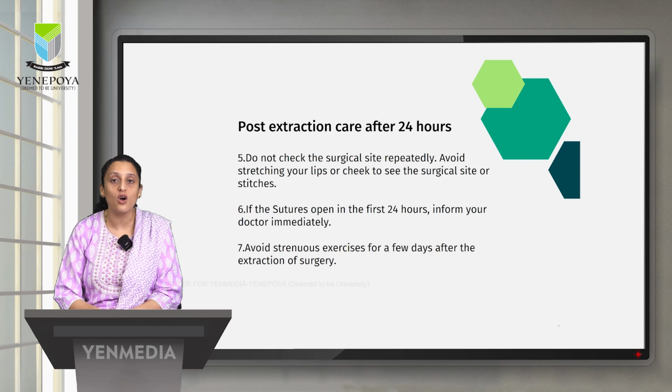So kindly do not disturb the extraction site. It is in the process of healing. By doing so, you are slowing down the healing process, and by sticking in a dirty finger, you may actually inoculate bacteria in that area and predispose yourself to developing a socket infection.